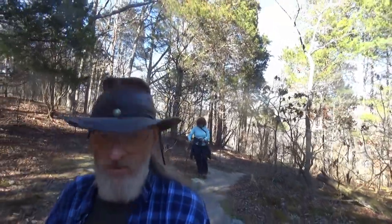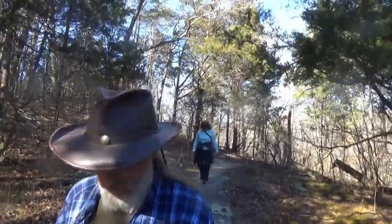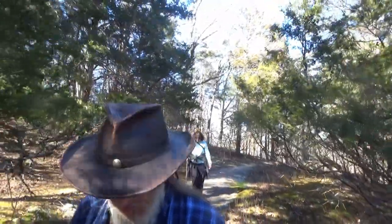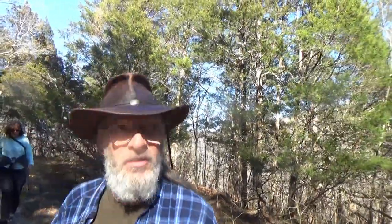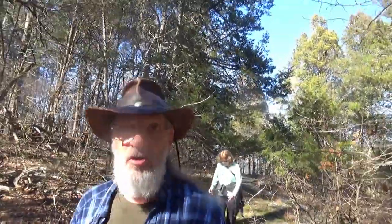Sorry the waterfall didn't have any more flow than it did, but overall it was a pretty cool little explore. Killed our afternoon, worked off our lunch. It's just pretty good. So I'm gonna end this here because this little trail that we're on, walking up the bluff again, is just gonna dump right into the parking lot. So there's nothing really to show you.